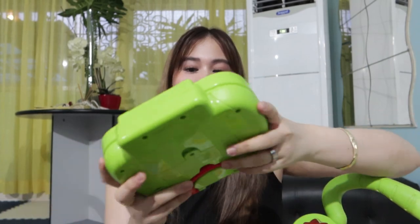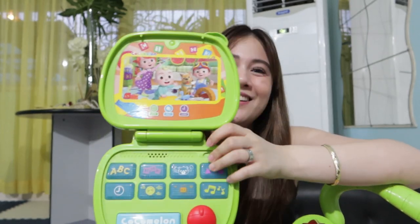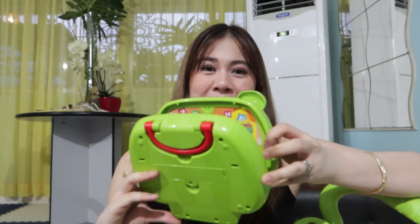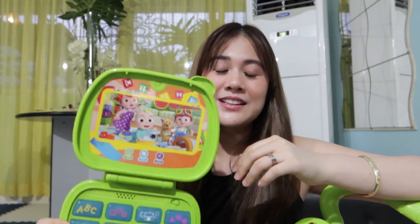And then he also loves this one, his Coco Melon laptop din. Mahilig siya sa laptop. Baka maging ano to? Baka maging IT to. Anyway, yun. He loves these two, and they really keep him company when we're out and even here in the house. Mostly, binabalibag niya rin. Pero I'm glad that toys nowadays are very handy and sturdy when it comes to very rough babies like my son.